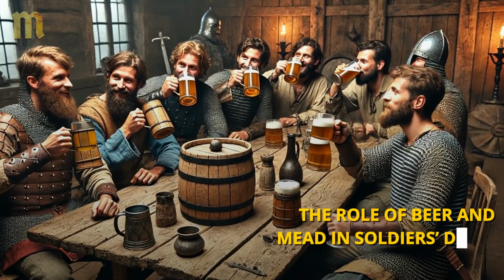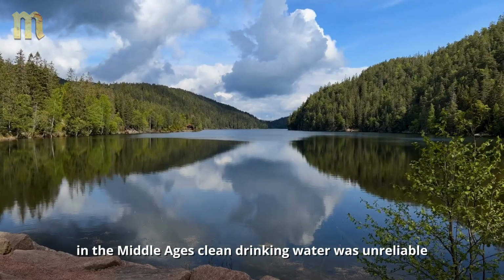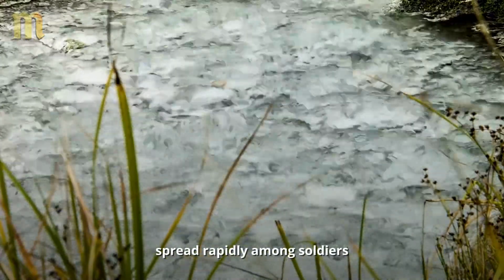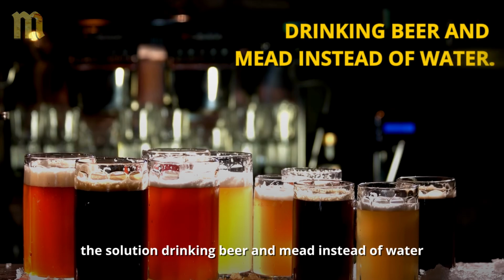The role of beer and mead in soldiers' diets. In the Middle Ages, clean drinking water was unreliable. Wells and rivers could be contaminated, and diseases such as dysentery and cholera spread rapidly among soldiers. The solution? Drinking beer and mead instead of water.